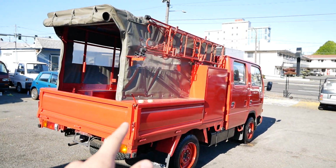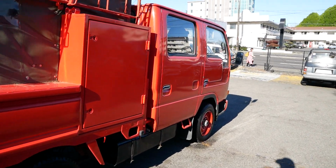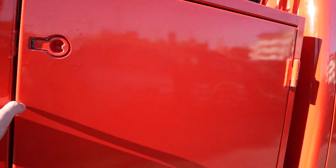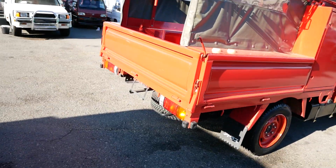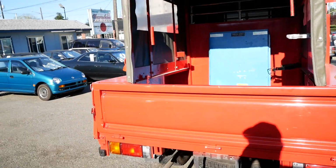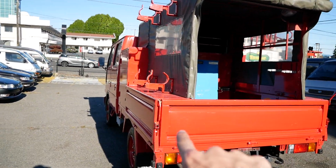So you have the original tailgate and bed sides from how the Atlas would have been if it weren't a fire truck setup. But you do also get the storage box here, which I'll get to later. There's something pretty handy inside there. But yeah, normal tailgate that folds down, then you get the canopy on top as well, with some storage within the bed sides there.